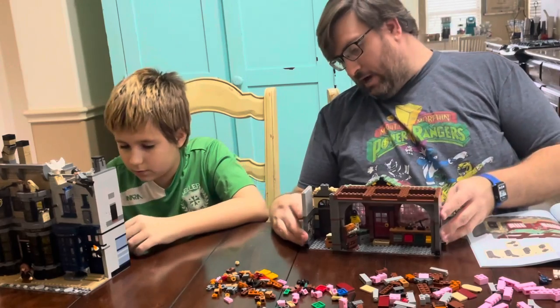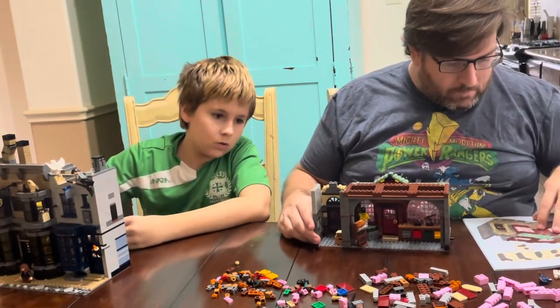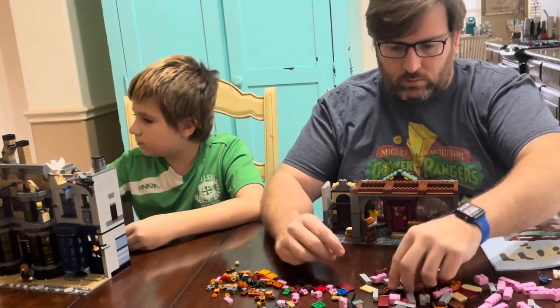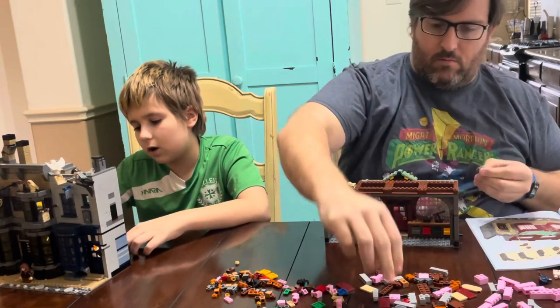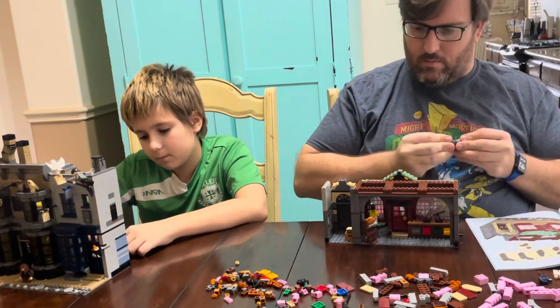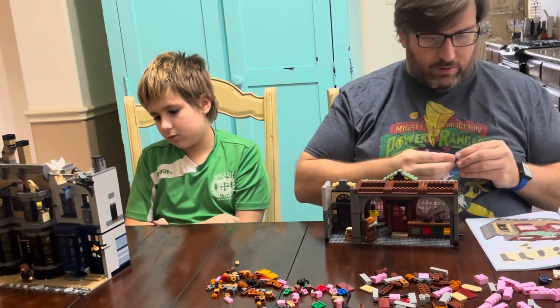Now we got a cool Daily Prophet door. Wait, is there a place where people get their slaves? The elves, house elves? Oh, I don't know. Not that I know of.